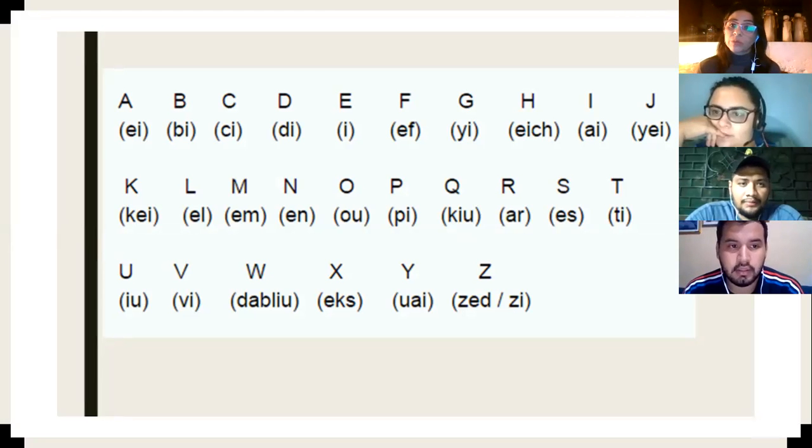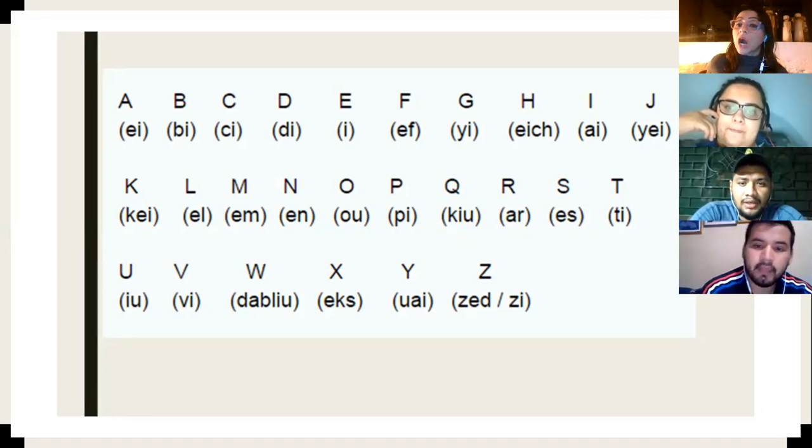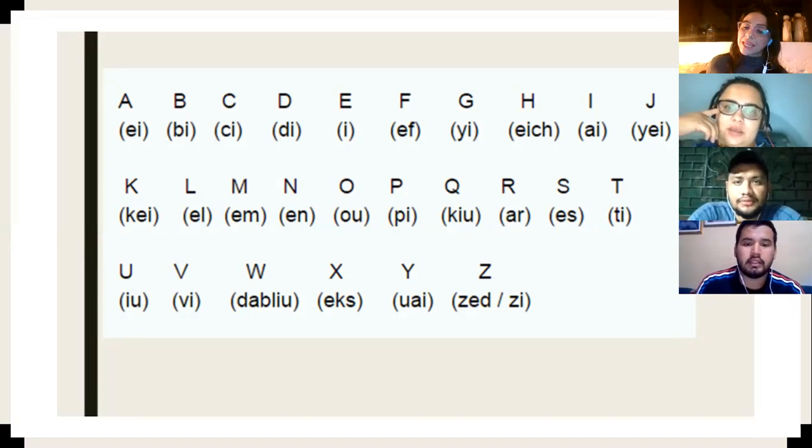So it's A, like what we have been doing, A, B, C, D, E. Ahí está la famosa E, que es in English, right? F, G, H, I, J, K, L, M, N, O, P, Q, the Q that we were studying yesterday, R, S, T, U, V, W, X, Y, Z, o Z, ¿verdad? Depende, it's okay, either or.